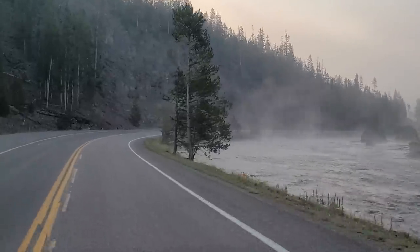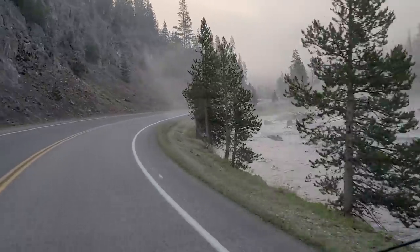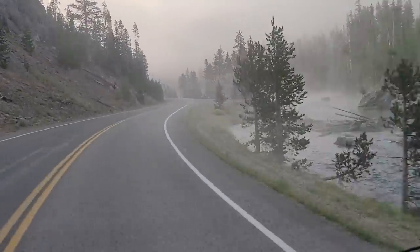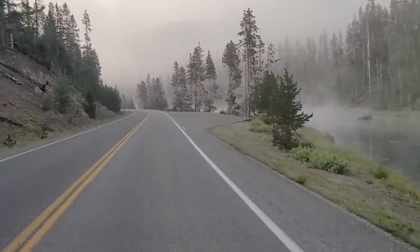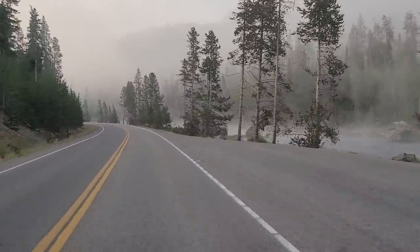Each visit to a national park is a remarkable experience to enjoy something spectacular. It's an indescribable feeling to be kissed on the face by fog and breathe in pine-scented air. There's nothing on earth quite like Yellowstone National Park.